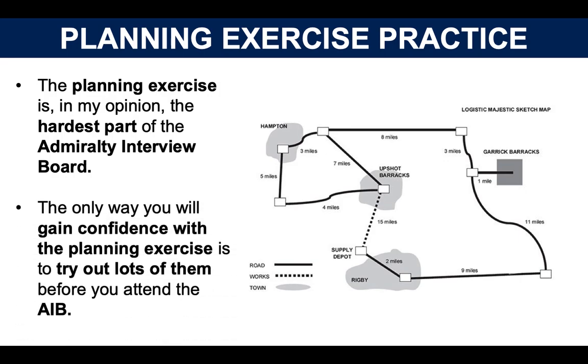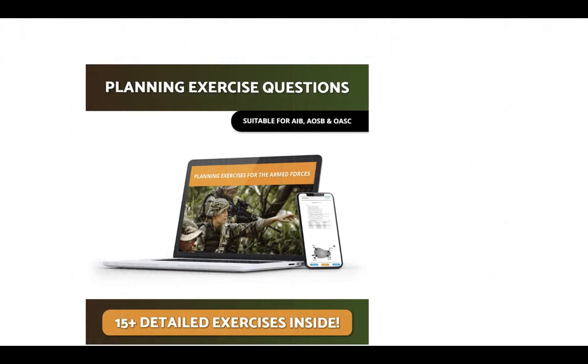Now, the only way that you will gain confidence with the planning exercise is to try out lots of them before you attend the AIB.